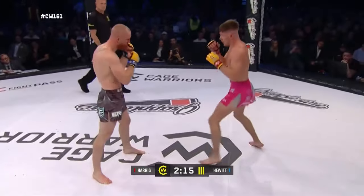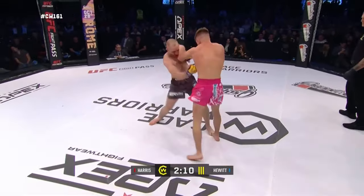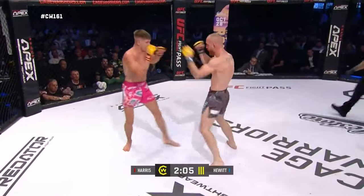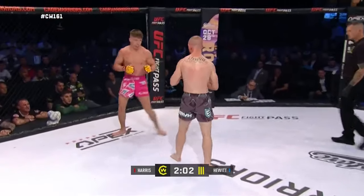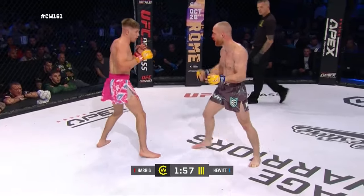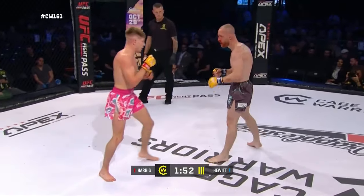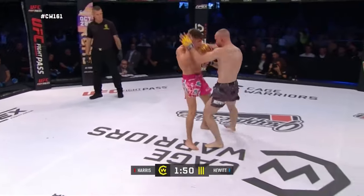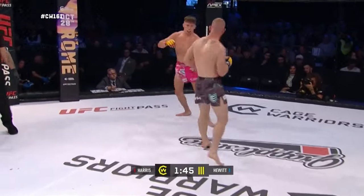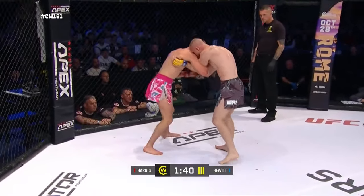Well, they are leaving it all in the cage, these two flyweights. Another nice combination from Harris, ending with the left. Big right hand there from Hewitt that just landed. Harris cannot rest on his laurels here. Hewitt's still got plenty of zip in those shots. And we don't know how the judges scored your two rounds either. Both guys certainly have had their moments. And we will leave it to the judges to pick this one apart.